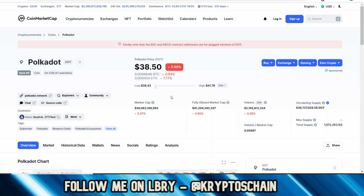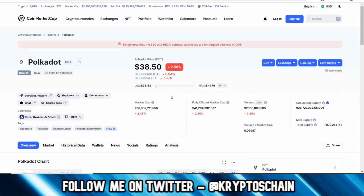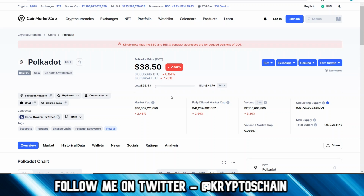But first, let's quickly take a look at the Polkadot Eco prices. So DOT is trading at 38.50, as you can see. On average, it has been fluctuating quite a lot between 37 and 41 on various exchanges these last couple of days.